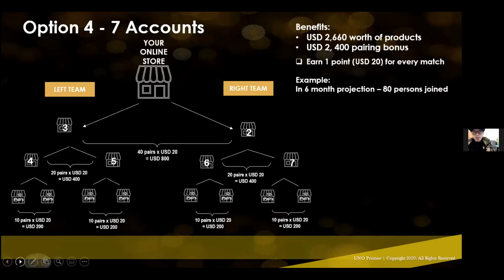So all in all, Tita Bronwyn, how much are we going to get out of 7 accounts doing the same thing with option number 1 and the next option, which is putting up 7 accounts? So a total of 800 plus 800 plus 800, that's $2,400 all in all. Am I right? So just by looking at the screen, guys, you can see a simple computation: $2,400 in bonus for 7 accounts. Now, Tita, if I will maximize it, having 15 accounts, do you have the computation, if they will choose 15 accounts?